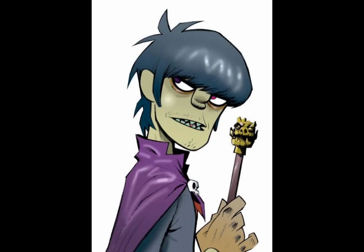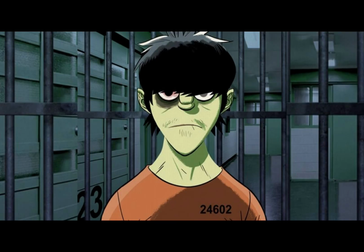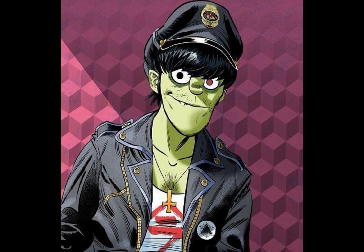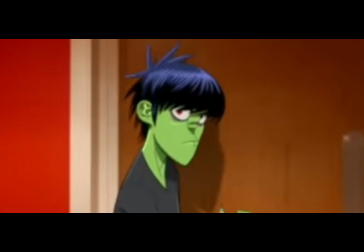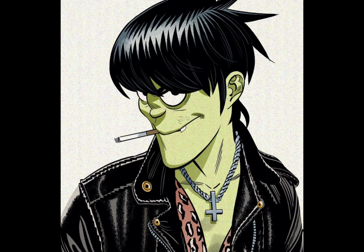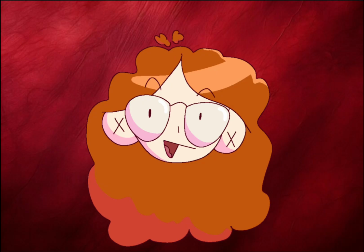Yeah, I'm not counting Murdoch's weird pink, red, or gray, orange eye thing that literally changes every 5 seconds from an iris to just his entire pupil, or literally just not being there for half of the art that we see of him. Sorry. Inconsistency is literally Gorillaz' middle name.